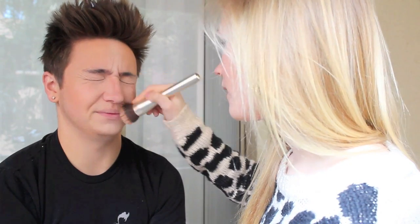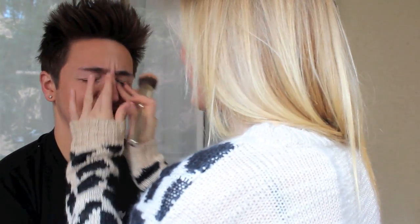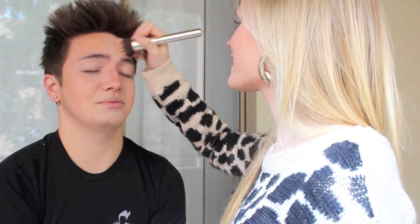Makeup smells awful. I know. No wonder girls douse themselves in perfume. Mask the smell of this awful paste on my face. It's not paste. Whatever. Paste, powder. Same thing. Tomato, tomato. Look how pretty you look. Blush. What is it? Blush. No, how do you say it? Blush. You have to say it like that when you put it on? Yeah. Okay.